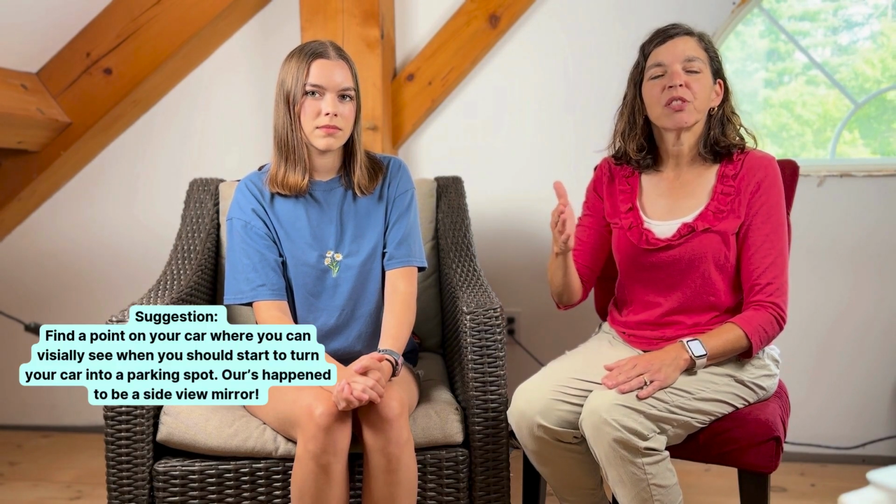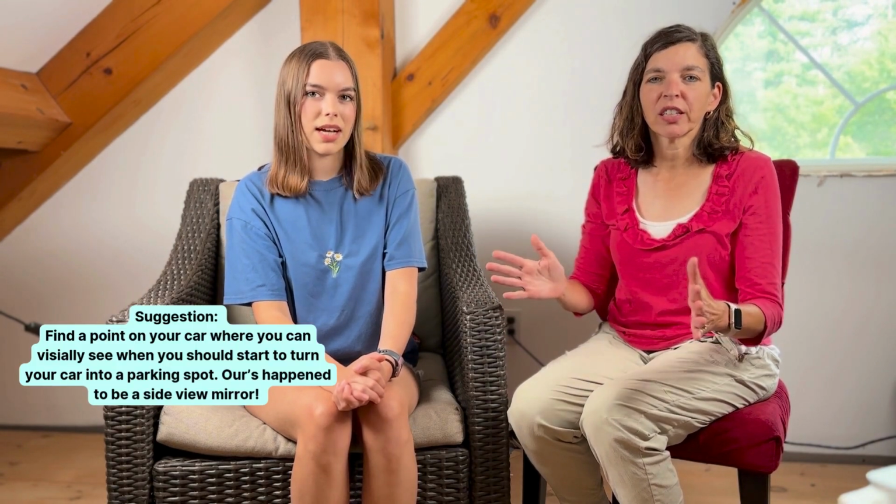So again, parking away from people, you want to work on parking between parallel lines. We did a lot of practice on that, and we had to figure out a point on the car at which she had to pass the first parking line, and then turn. In our car, it ended up being a side view mirror, which may not be the way your vehicle is set up. But we'd say, you're going to pass the line with the side view mirror, now turn. That worked for her.